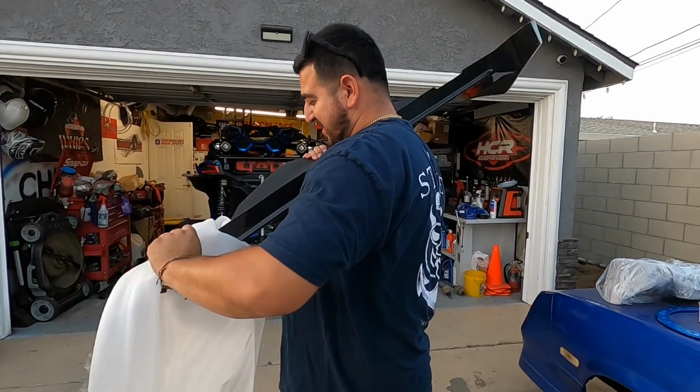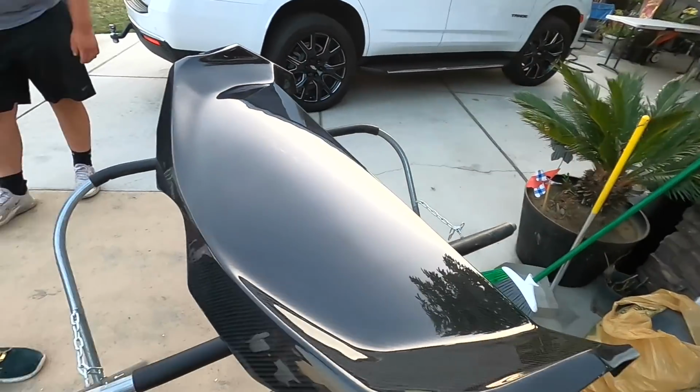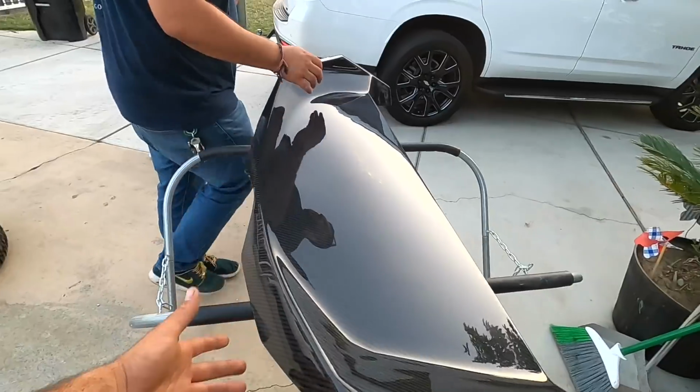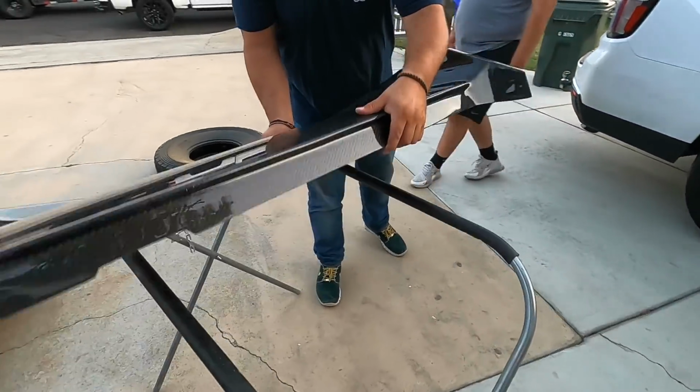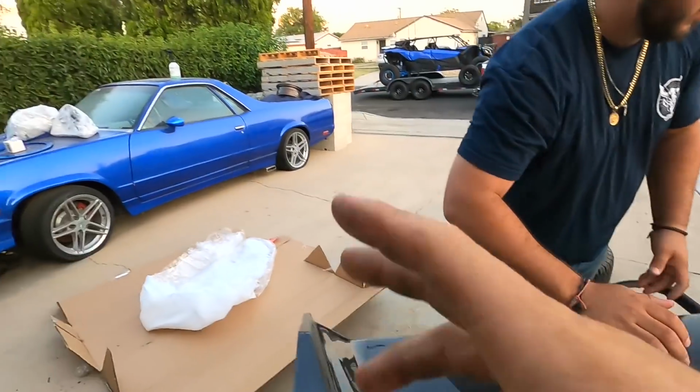Dude, that's sick. What the heck? Why is this like this though? That's the back. Is that how it is on the factory? Guess we're gonna find out. Well, it goes like this, no? Oh, so you still have to drill holes in for all those panels?